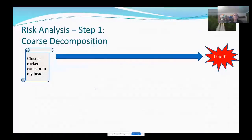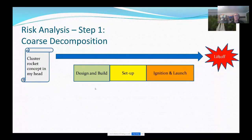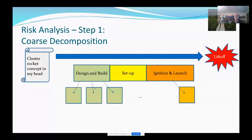So, first step in this, we're going to do risk analysis. We're going to decompose the events or the process into multiple steps. So if you imagine that you have a concept for a rocket in your head and eventually that rocket's going to lift off, what are the steps that have to happen in between? Basically, for analysis, I'm going to divide it into 3 steps. So first of all, you need to design and build the rocket. And then after it's built, you need to stage it on the launch pad and set up the igniters. And then you need to launch and ignite that to lift it off. And these consist of smaller steps, which we're going to look at in more detail.